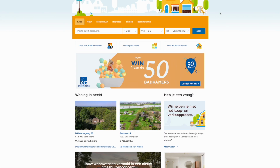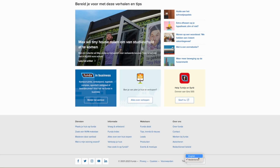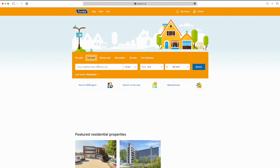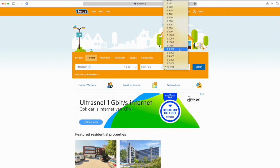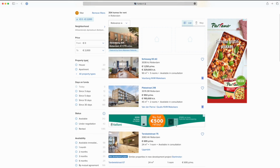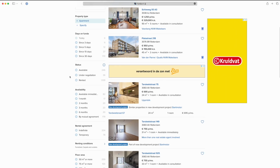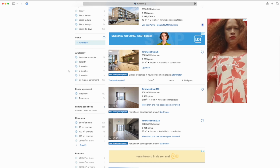So this is the Funda.com website, and you can change the language actually here in the bottom to English, and we go to the for rent section, put the desired city, for example Rotterdam. Here you already can pick your limit on the rent, let's say 2,000 euro per month, and this is an interface with a lot of different filters. For example, you can pick the apartment property type, when it was published on Funda. I would recommend picking the available, because you don't want to see the apartments that are already rented.